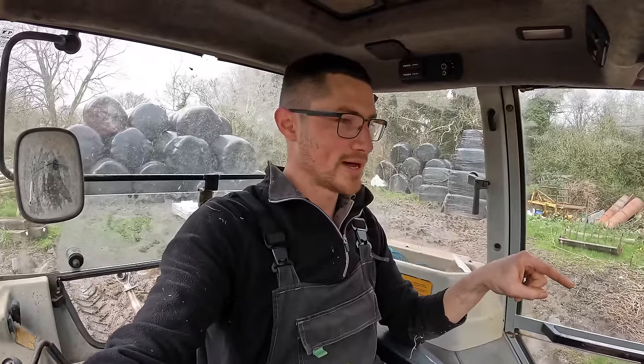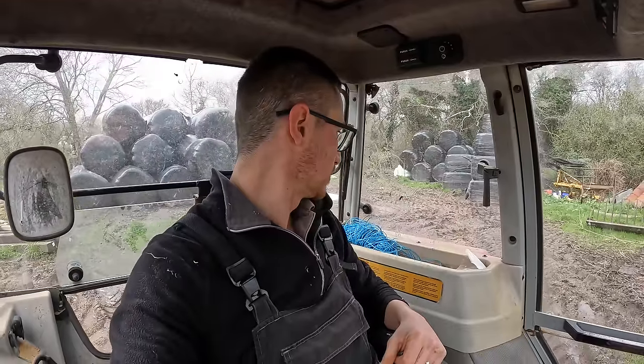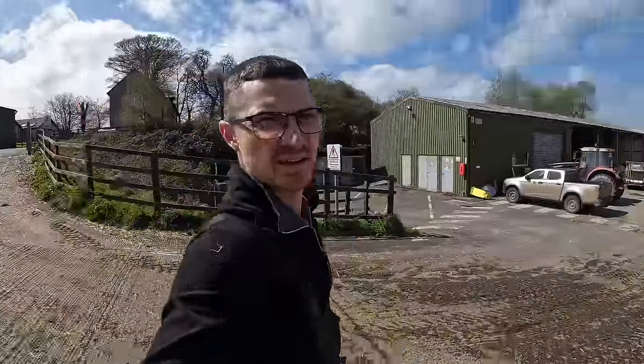Right, unhook that. Finished bedding up for the morning. Just got to go and pick up this stuff for the Tipsy bin now. It'll be the first time we've used a pallet fork on this machine as well when we come back. Oh, there's a bleeding great wasp there, look. Ugh.